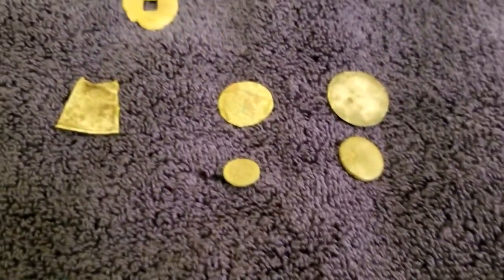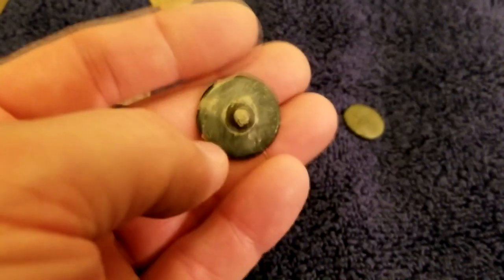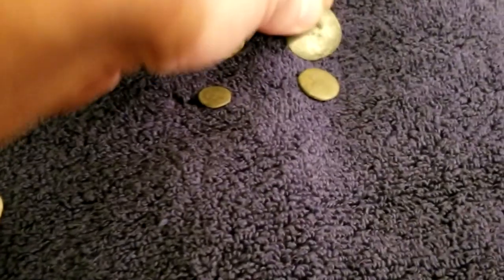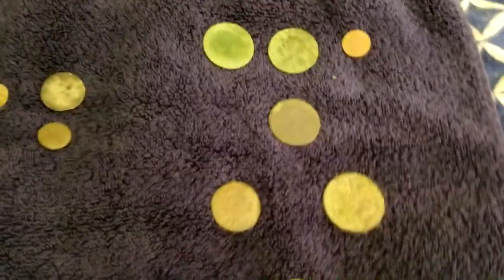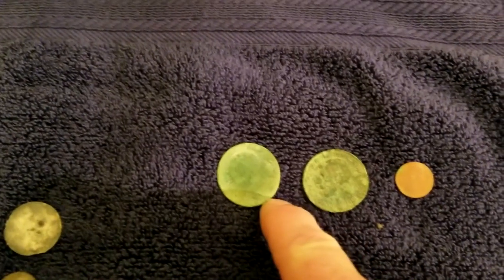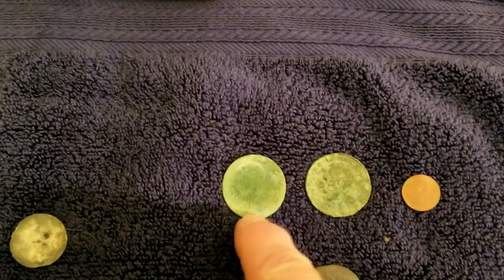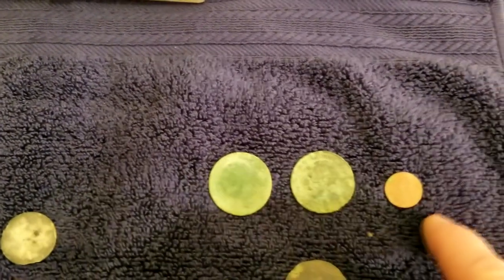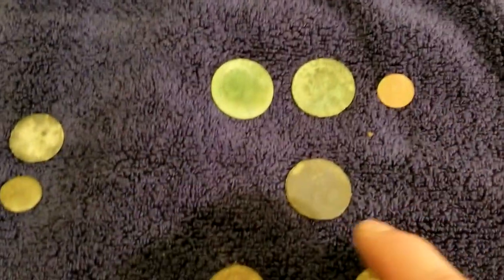Got four flat buttons, and this will be my best one. It's a nice tombac button. I thought it was a silver coin when it popped out of the ground like that. Looks just like silver. Then here are my coins for the day. These are modern pennies. One is 1918. The other is 1919, I believe, and a 1970 penny.